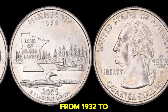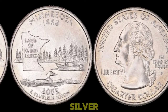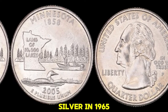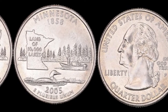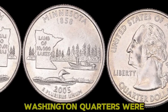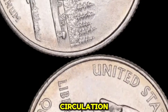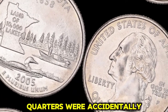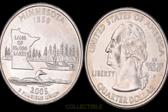From 1932 to 1964, Washington quarters were struck in 90% silver and 10% copper. But with the rising cost of silver, in 1965, the U.S. switched to a copper-nickel alloy. This decision ended silver circulation quarters, and from then on, Washington quarters were produced in clad form with no silver content for general circulation. Did you know? A few silver quarters were accidentally made after 1964 due to mint errors, making these highly collectible.